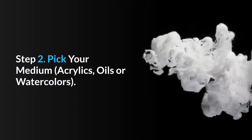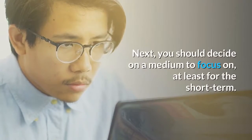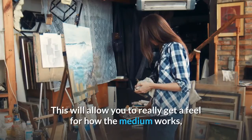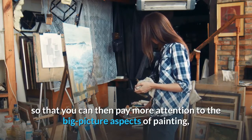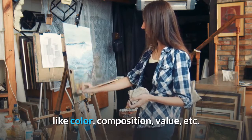Step 2. Pick your medium, acrylics, oils or watercolors. Next, you should decide on a medium to focus on, at least for the short term. This will allow you to really get a feel for how the medium works, so that you can then pay more attention to the big picture aspects of painting, like color, composition, value, etc.